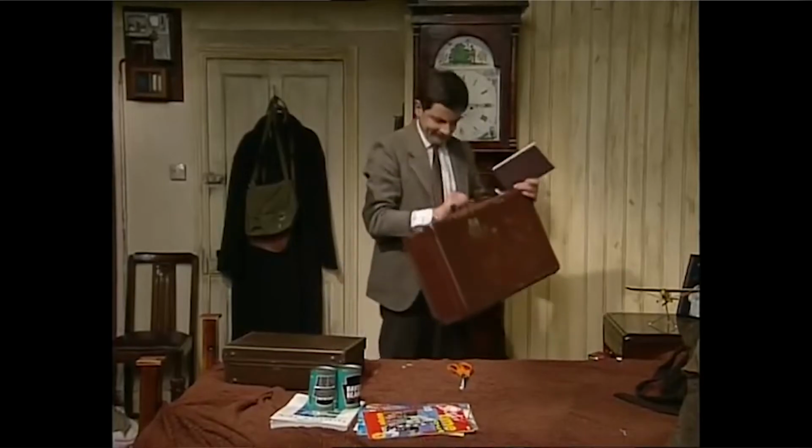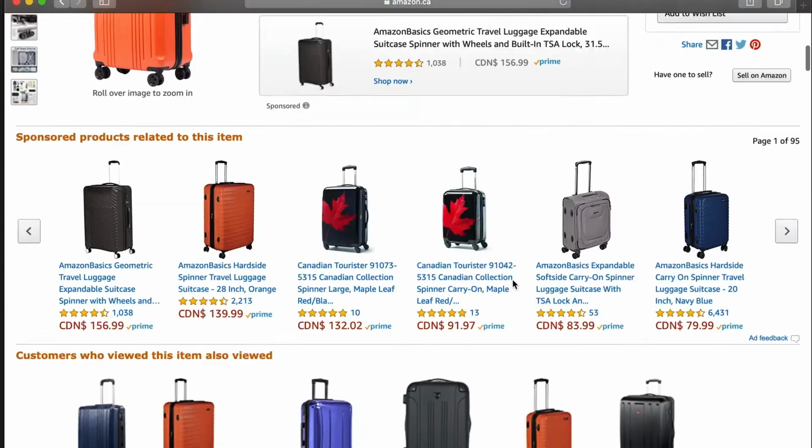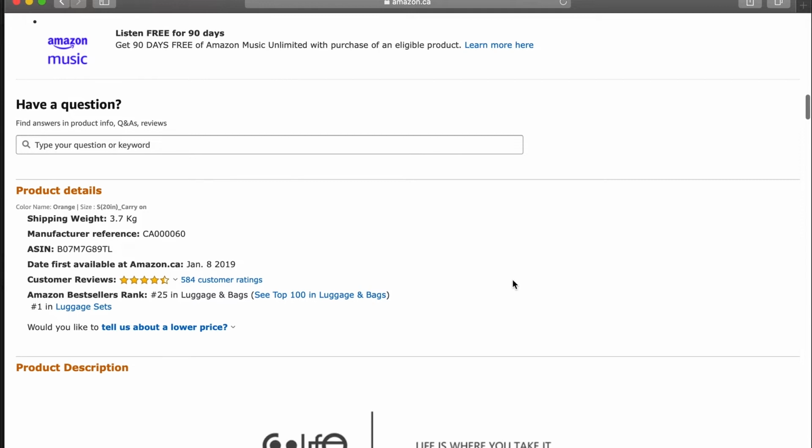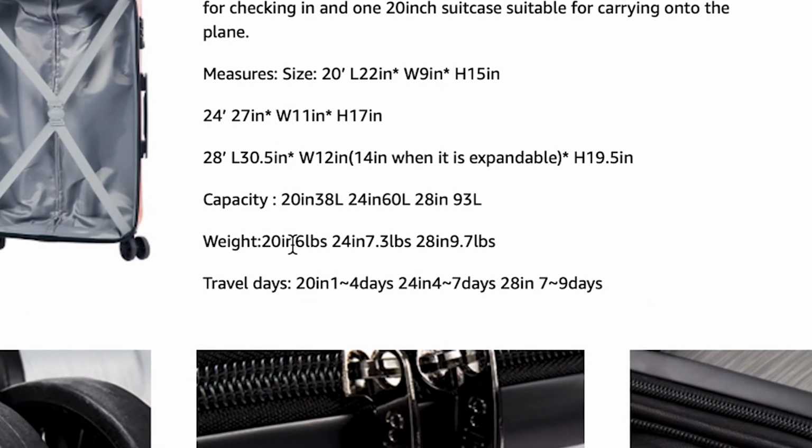Choosing your bag is totally up to you and your preference, but if you decide to go with the rolling hard case luggage, just remember that those bags empty weigh about 2 to 3 kilograms. So just keep in mind, when you're choosing a bag, the actual weight of it by itself. I suggest a small backpack or duffel bag.